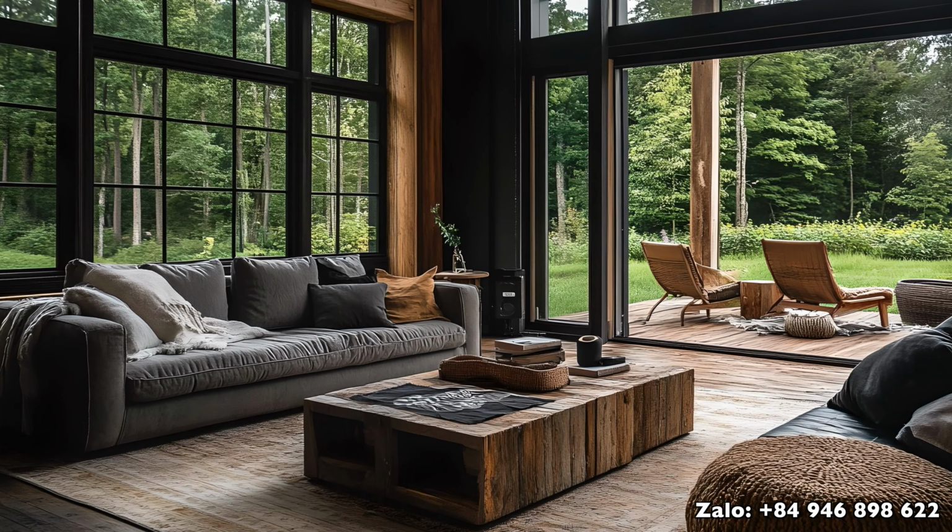Conclusion: modern rustic luxury invites us to embrace the simplicity and elegance of nature while indulging in the comforts of contemporary design. By thoughtfully blending natural materials, creating open spaces, and designing cozy backyard retreats, you can curate a home that is not only stylish but also a sanctuary for relaxation and connection.